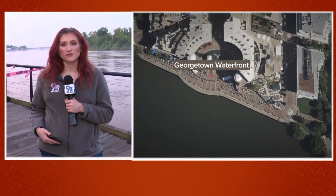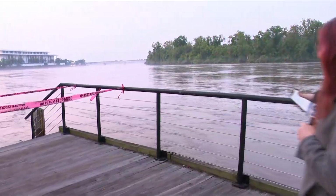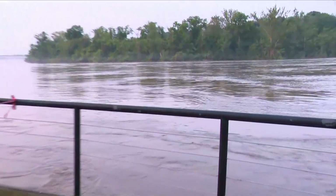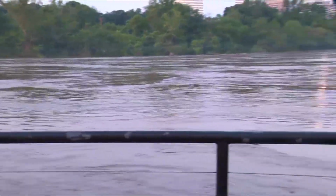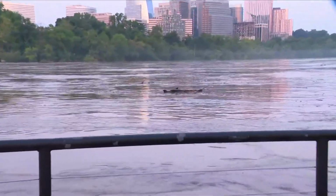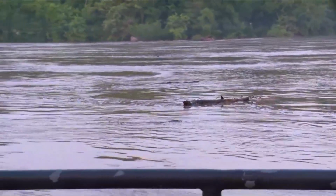And Jess, you showed us some pictures just a little while ago, and it looked pretty bad. Is that still the case? Yeah, well, now that the sun is coming up, we have a much better idea of what we're dealing with here. I want to show you just how quickly this water is moving, which is really punctuated by some of this debris that we're seeing coming down the path here. Also have seen birds take the express lane, as Mario, my photographer behind the camera, was calling it.